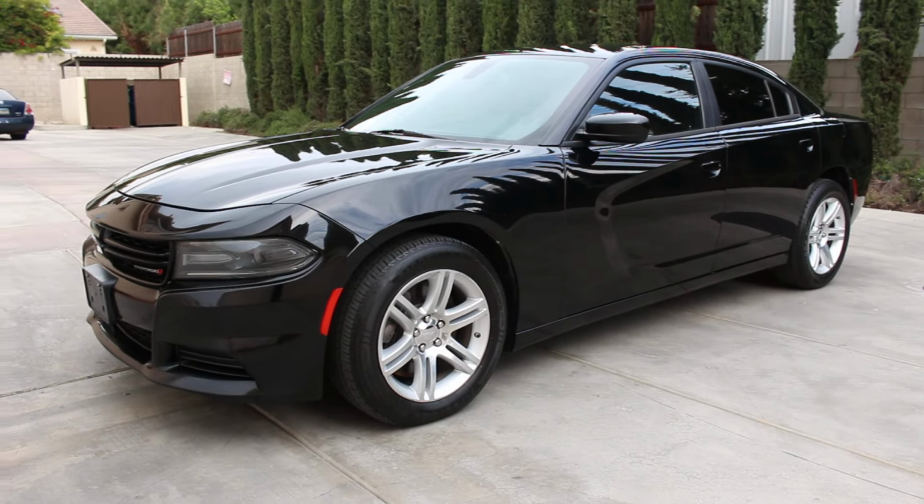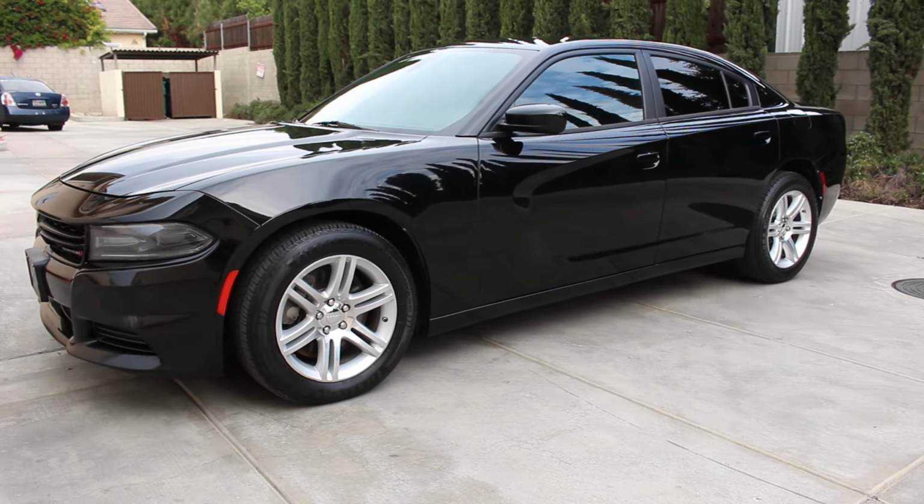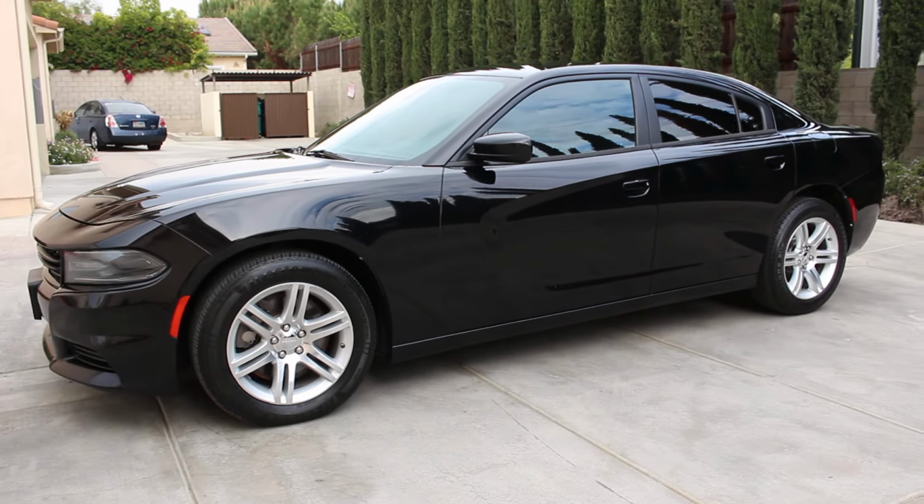There you go folks, I said it backwards. I apologize. I'm just getting started and I'm already making mistakes. Alright folks, this was a former highway patrol commander's take-home vehicle. Original black on black from factory.